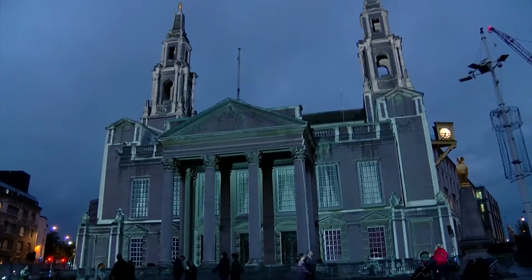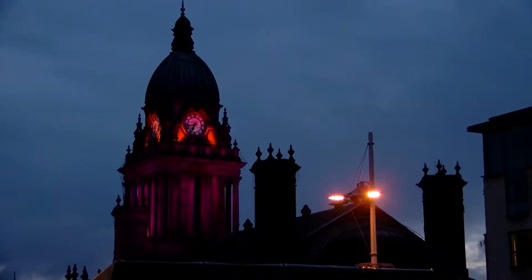Light Night has been here for 12 years now, but it's the first time in history that Leeds Dock has got involved, and we're going to find out very shortly what is going on just behind. But before, let's speak to Councillor Judith Blake.